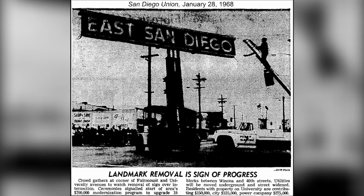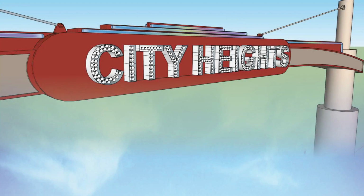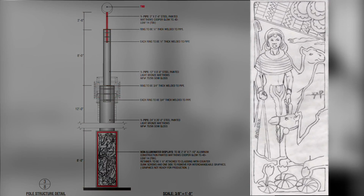Community members want to put their sign here, where the neighborhood's second sign hung from 1954 to 1968. The city had to remove it to widen the street. The new sign would have neon lights, marquee-style light bulbs, and cast concrete posts with designs celebrating the neighborhood's diversity.